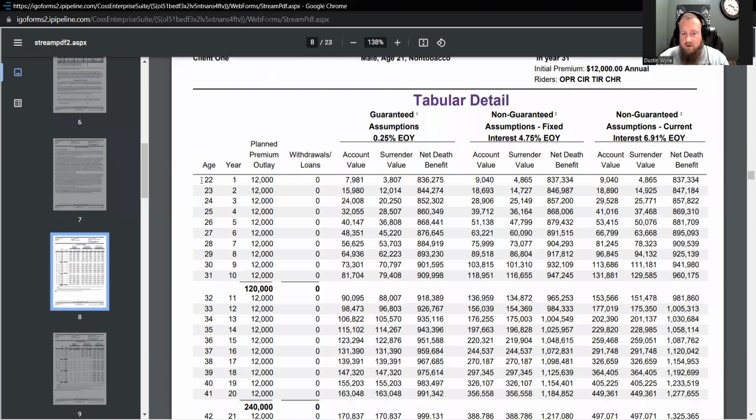We got a 21-year-old. In the first year, they're 22 years old. They paid in $12,000 that year, or $1,000 a month. These three, it's going to be confusing. Look at all these numbers. I know. The first one is guaranteed assumptions. What does that mean? That means if the stock market crashes for 10, 20 years straight, this is what your account value is going to look like.